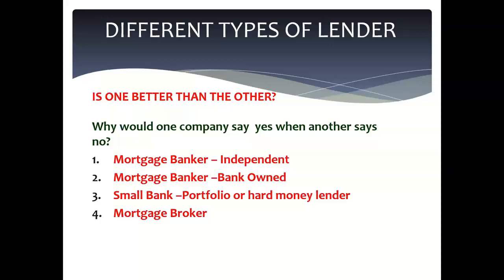There is a mortgage banker that's independent. That's what we are. A mortgage banker basically is a direct lender. They're lending you the funds, and then the loan is generally sold on the secondary market to Fannie Mae, Freddie Mac, FHA, VA, USDA. There are bank-owned mortgage bankers. So, for example, Wells Fargo decided to get into the mortgage business, and they created a subsidiary company called Wells Fargo Mortgage. They're Bank of America, PNC. I mean, we can go on and on with the names.